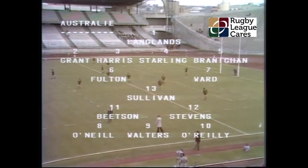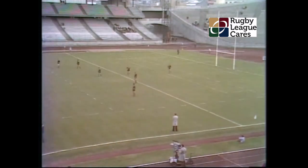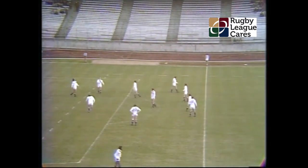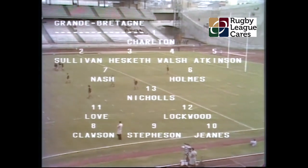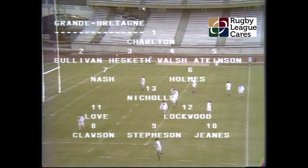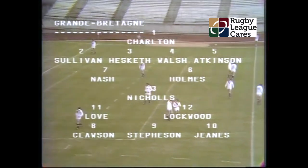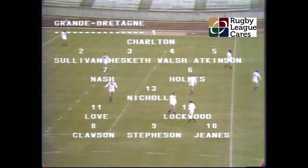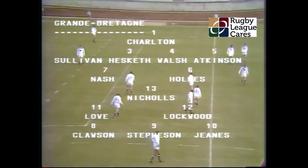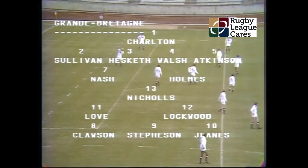There was some doubt about Bobby Fulton, ex-Warrington, but he was declared fit. And the Great Britain side I would think just about at full strength. John Holmes is at standoff. His father arrived this morning. Fullback Charlton, Sullivan, Hesketh, Walsh and Atkinson. Nash at scrum half had a great World Cup series game. Holmes and the front three, Clawson, prop, Fieldhouse, Stevenson, Jeans, Lowe, Lockwood and Nicholls.